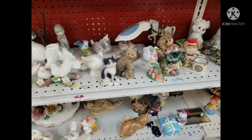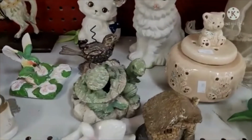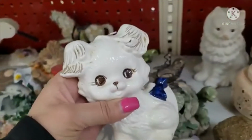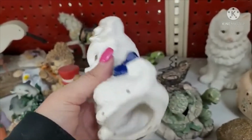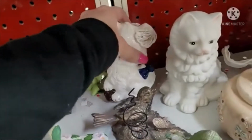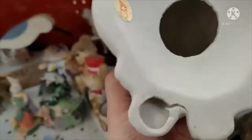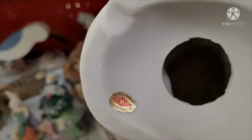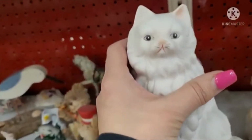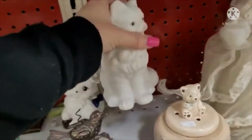Looking in at the little figurines, I spied the turtle there, and I was like, oh, check out that little puppy dog. He looked vintage, but I wasn't sure and he wasn't marked, so I put him back. And the cat figurine was really nice. It was marked and I do believe it was vintage, but I wasn't sure about him. A cute little face. I ended up putting the cat figurine back also.